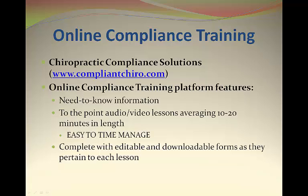Each of the lessons are complete with editable and downloadable forms as they pertain to each lesson. So you actually go through in a very organized, piecemeal type of manner that once you listen to a topic such as login guidelines and requirements, you'd listen to that, and then any documents and downloads and any policies and procedure templates that are available with that lesson you can download, and you can customize them right there before you move on to the next thing.